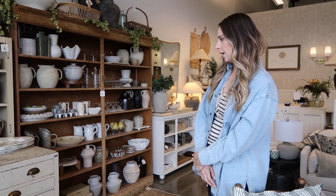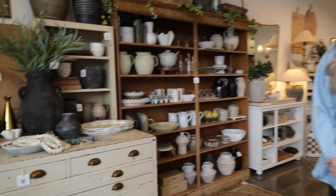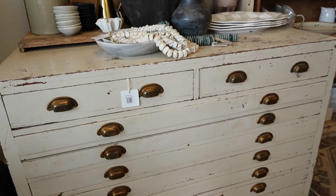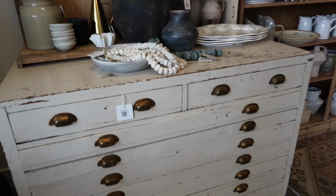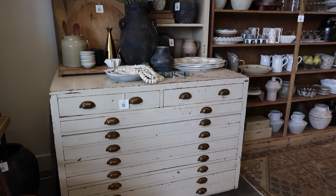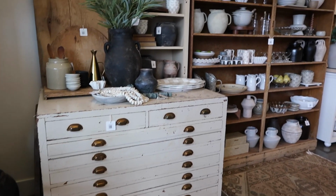It's meant to find a good home, I think, for someone that appreciates it. I wish I could take it home. I know. I love it. But wonderful and so cool. Is it wood? Yeah, wood, and then all the hardware's a brass metal. So yeah, that's a really fun one.